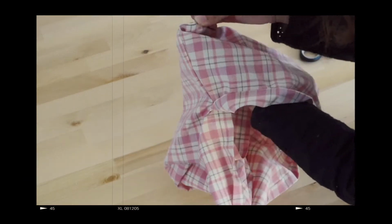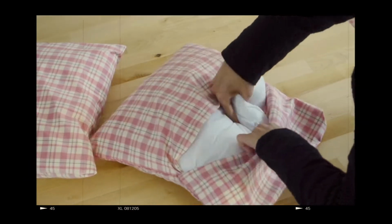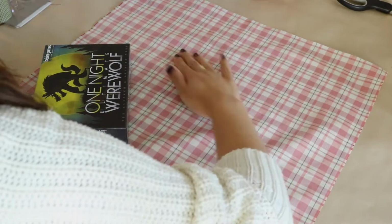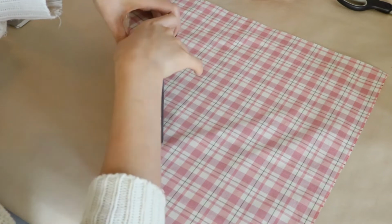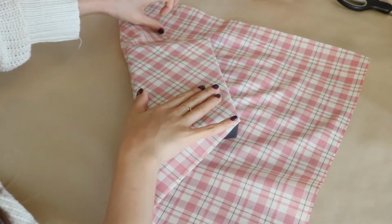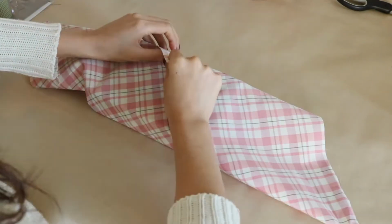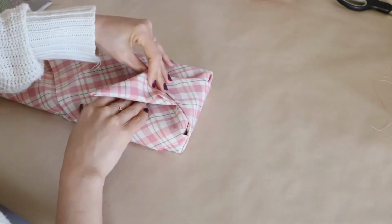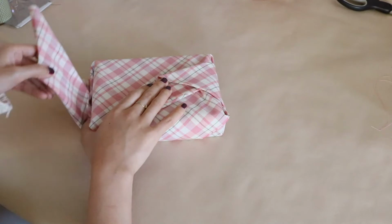I ended up using some leftover fabric that I had from these DIY pillow covers that I made for our balcony. So I basically cut a piece of fabric big enough to wrap the whole box in, and then I placed the box on one corner of the fabric and then just wrapped it around. And then when I reached the other end, I flipped it over and I used the two remaining corners to wrap a double knotted bow.